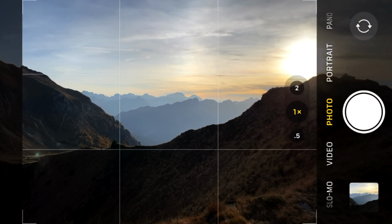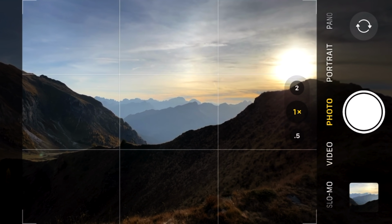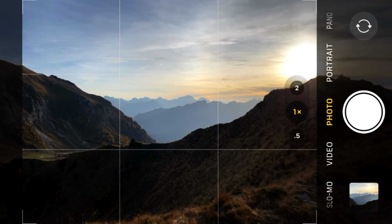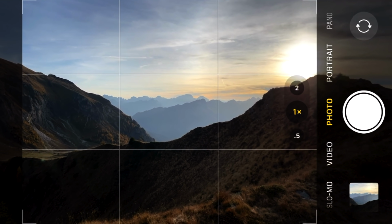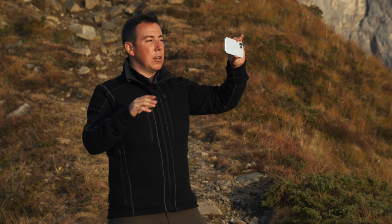I'm gonna go back to my 1x view, and I actually like the composition right in those middle 3 squares. That's where all the drama is. That's where all the action is. Just a little bit outside of it too, just a little bit above and a little bit below. I don't need all that information at the top of my frame, and I certainly don't need all that information on the bottom of my frame. It's just black, it's in silhouette. So what can I do?